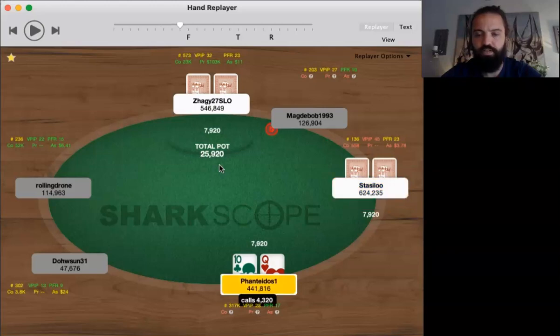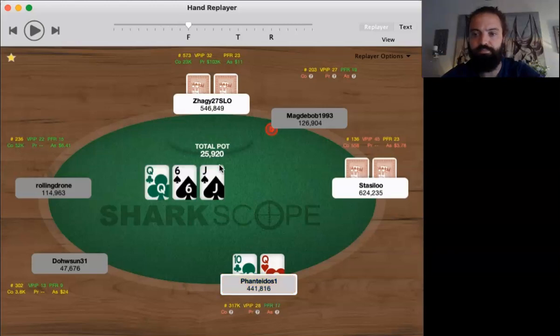It's pretty standard. We know the cutoff is a regular, so he should have a pretty wide opening range here: any ace-two suited plus, maybe ace-five offsuit plus, any suited broadways, maybe all offsuit broadways as well. So we can put him on a pretty wide range opening from the cutoff with that stack. And the flop comes Queen-6-Jack with two spades.